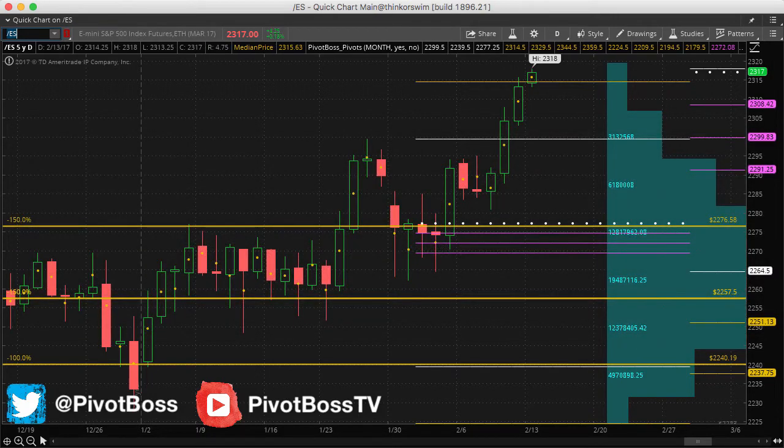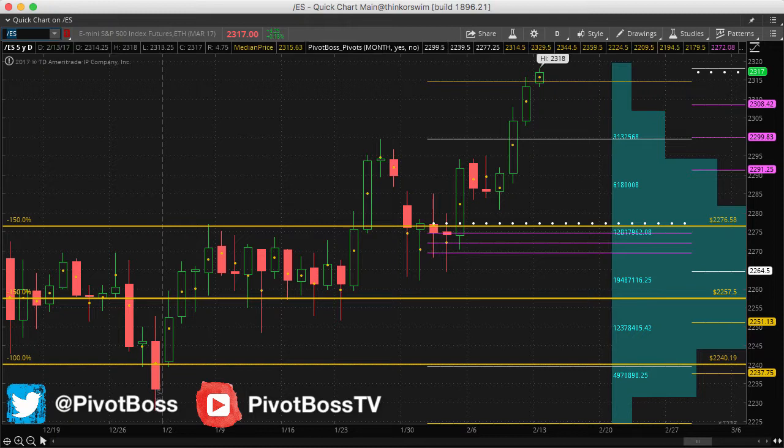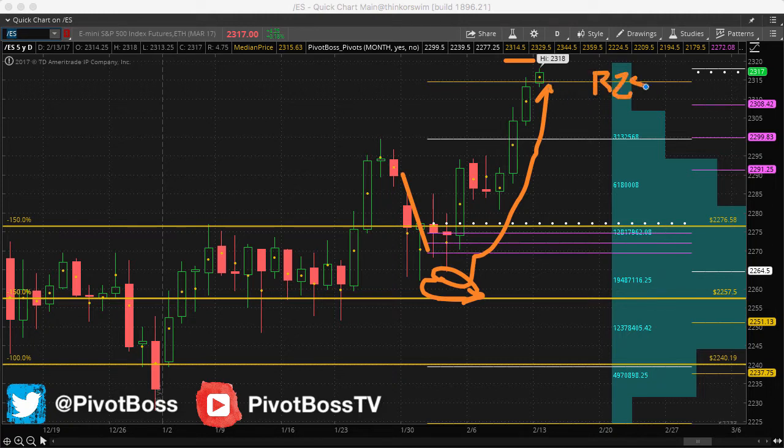Here's a look at the daily time frame of the ES. We've seen a nice continuation here, hitting a high of 23.18 so far today. Our expectation was to begin the month of February that we'd pull back at some point, maybe as low as 57s, find some sort of support, and look for a push through the previous month's high and into the 25% monthly expansion target. That's what we call the R25 here, and that is 23.14. So we reached that target.